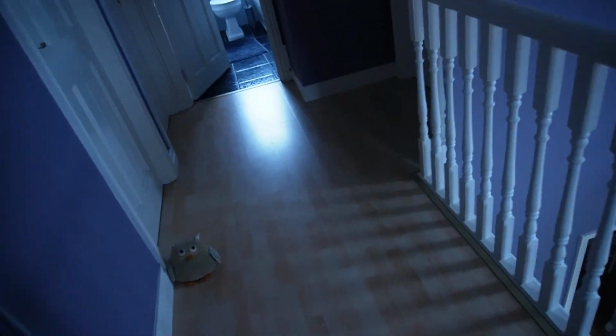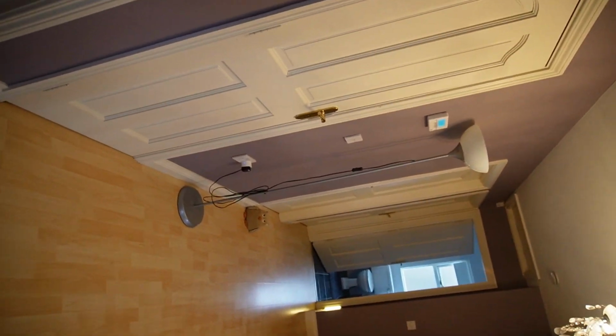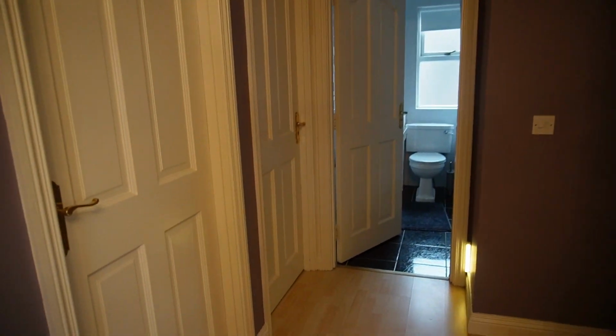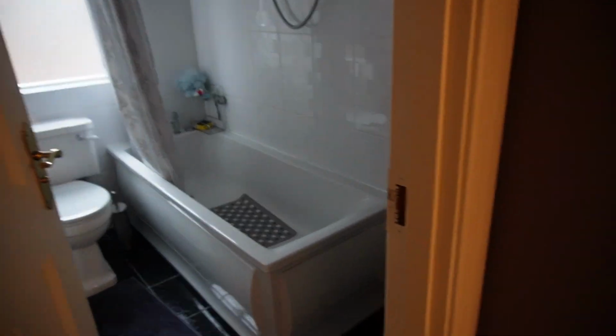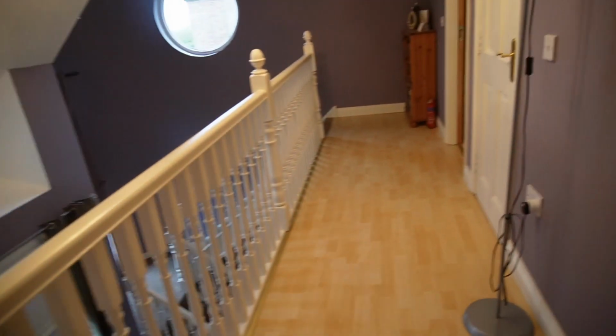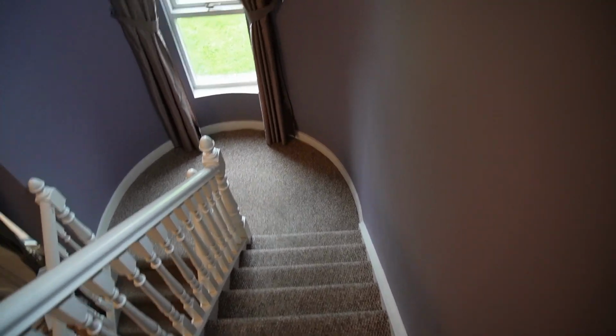Okay, so I'm trying to turn the lights on. Okay, so there are two more rooms in here. Get this angle, and there is the washroom right there, which is again very cute, and there's another room here. Obviously, I am renting this place, so I'm just renting this one room in the entire house, and I have two other housemates. So that is the two rooms, and I'm going downstairs now.